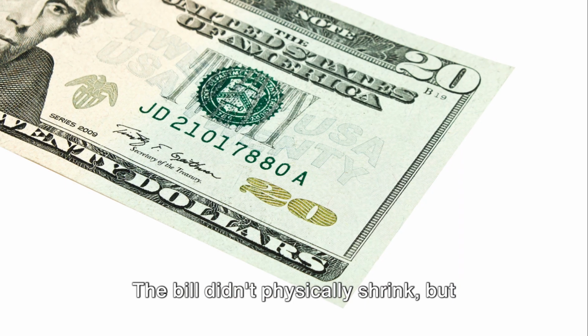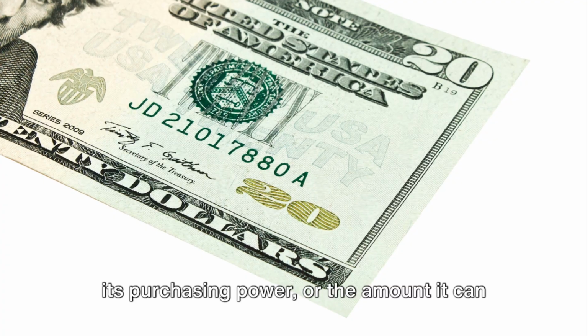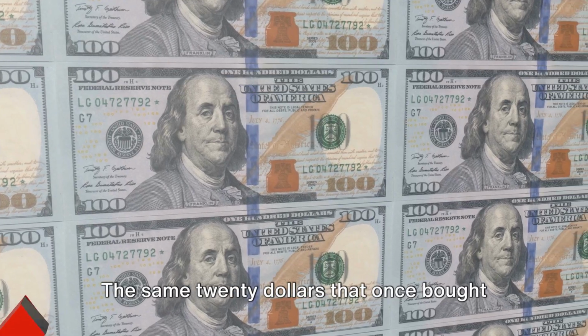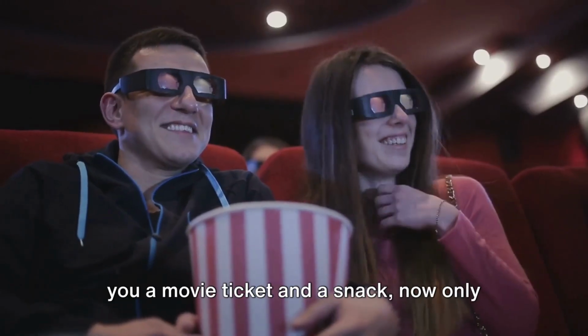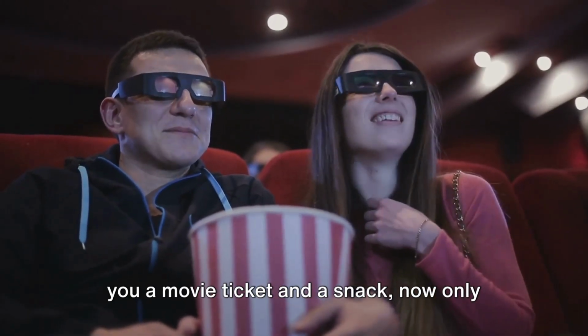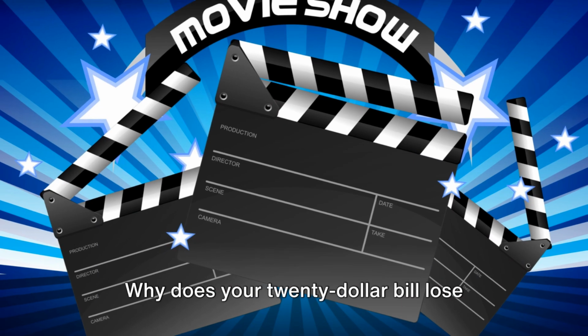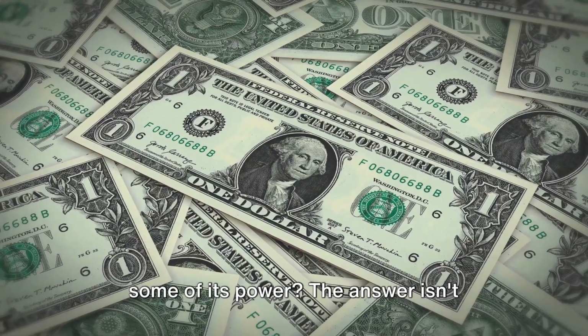The bill didn't physically shrink, but its purchasing power, or the amount it can buy, seems to have diminished. This is inflation at work. The same $20 that once bought you a movie ticket and a snack now only covers the cost of the ticket. Now you might be wondering why this happens. Why does your $20 bill lose some of its power?